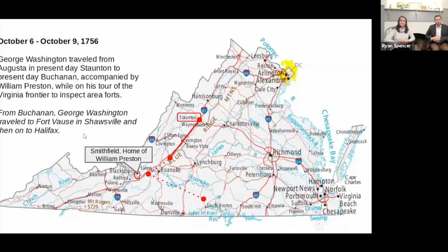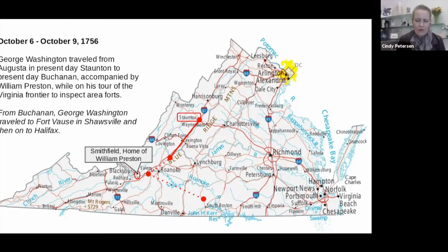But some of the letters do exist online. If you dig and search a little bit, you will be able to find them. We're hopeful that we will be able to post those on the Special Collections website for Virginia Tech at some point. It also includes a very short description of Washington and Preston's relationship as they came down from Staunton to Buchanan and then throughout the rest of the region when Washington was on his tour of southwestern Virginia. So it has some dates and some things like that. Yes, the map that we saw. So it does describe a little bit of that as well, which is a very interesting piece. So check that out.